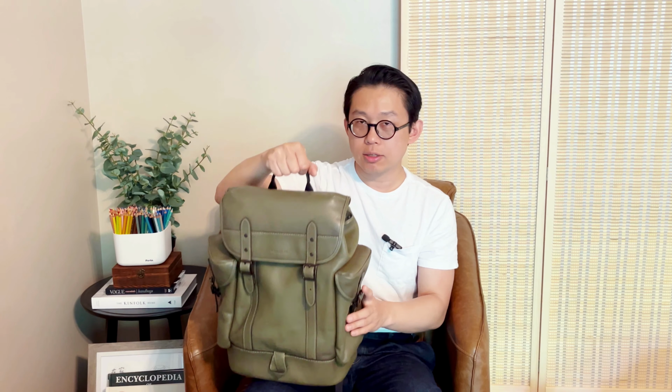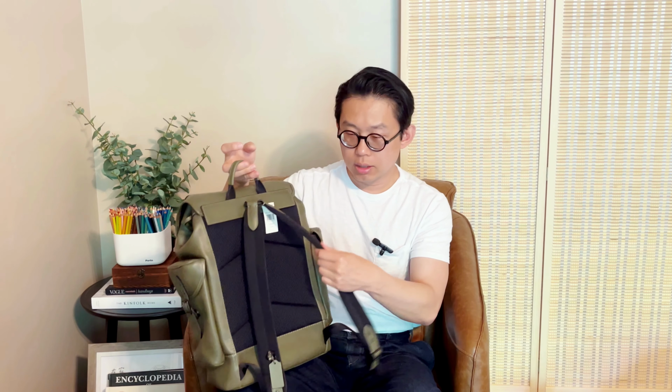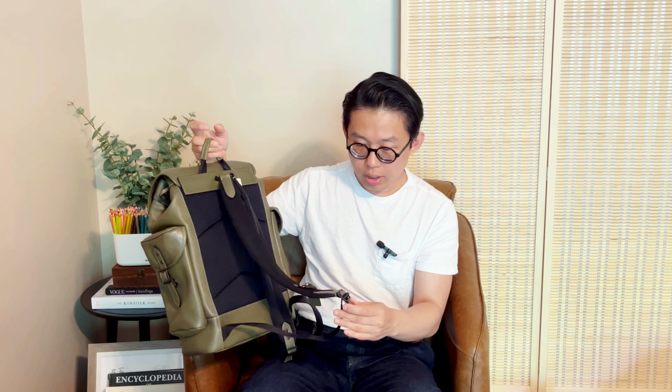So in case you haven't seen other Hitch backpack videos on YouTube, let me quickly go through the features. It has a top handle like this, very comfortable for you to carry. And then on the back, the backpack strap is a padded backpack strap with a Coach hang tag. You can remove this if you don't like the hang tag, or you can use another bag charm. And it's adjustable so that you can adjust the length that you like for your bag.